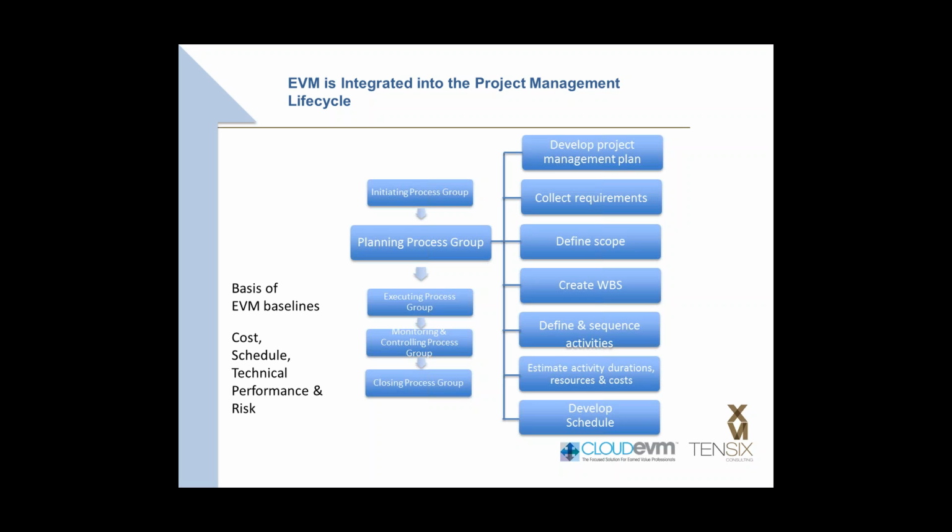Now, all of those things, whether you're doing earned value reporting or not, should be part of your planning process. If you look at the PMI lifecycle, it talks about establishing those baselines for the cost and the schedule and your technical performance and looking at your risks. All of those things are just good project management. What earned value does is help apply the discipline and the rigor around how those things are created so that you can utilize those to look forward in your project performance.